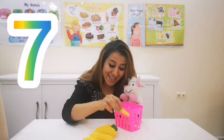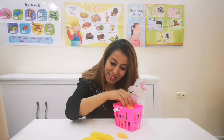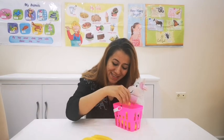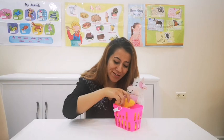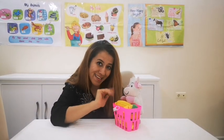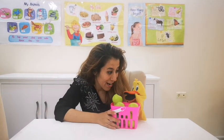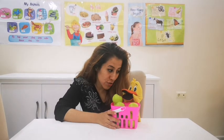1, 2, 3, 4, 5, 6, 7 corns here. Great, let's put them again in the basket. Lots of corns here. Thank you, Ellie the cow. Goodbye. Hello, Duffy Duck. How are you? Are you okay? Say hello to your friends.